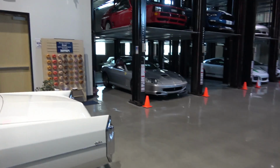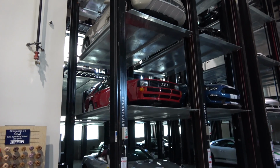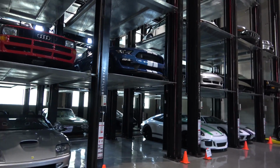Work your way over here. Everybody liked the Quattro. That was a big hit last night on the live. There's a Jaguar up top, Bentayga, Quattro, and then the 575. Got a Shelby, it's a GT 500 or 350.